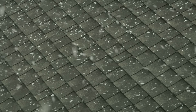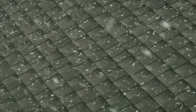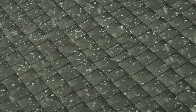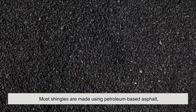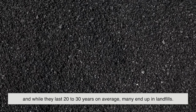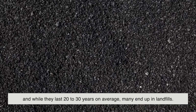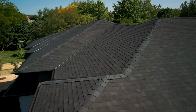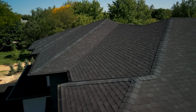Of course, no story about a dominant material is complete without touching on its downsides. One of the biggest criticisms of asphalt shingles is their environmental footprint. Most shingles are made using petroleum-based asphalt, and while they last 20 to 30 years on average, many end up in landfills. Some efforts are being made to recycle old shingles into asphalt for roads, but widespread adoption is still limited.